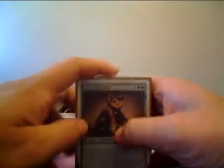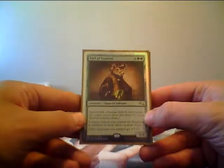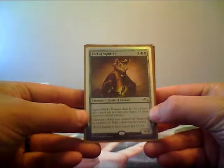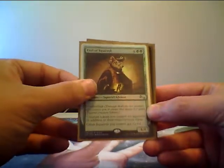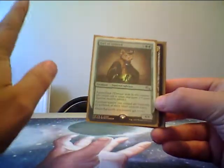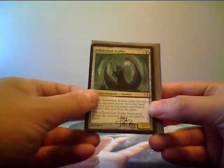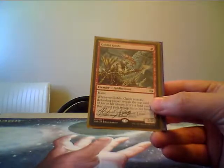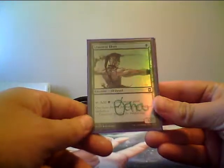Shout out to my round 4 Pauper opponent for running Burn. If he wasn't playing Burn, I would have missed getting this signed by Mark Rosewater. Just putting that out there. So here's a Tidehollow Sculler by RK Post. That's just definitely going into the cube. This is a Goblin Guide, which is already in my cube, signed by Ruben Bressler. This is a Llanowar Elves signed by Dana Fisher.